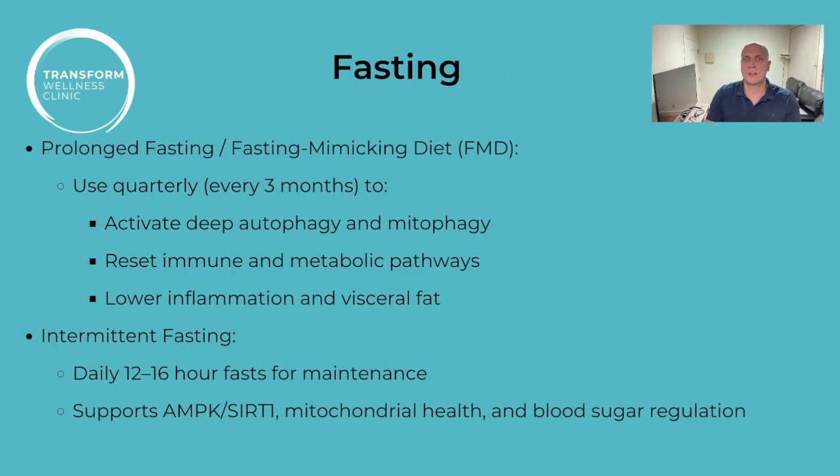Fasting, you can do prolonged fasting or a fasting mimicking diet quarterly. This helps activate deep autophagy and mitophagy. I really like the fasting mimicking diet because you're still getting in some nutrients instead of just doing a water fast. And it can help lower inflammation and visceral fat. Intermittent fasting, you want to do a 12 to 16 hour fast for maintenance, and that helps support AMPK.